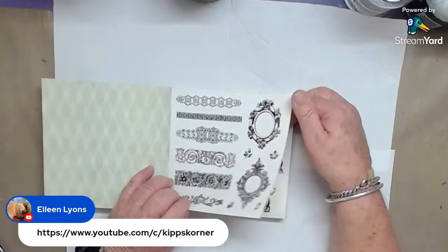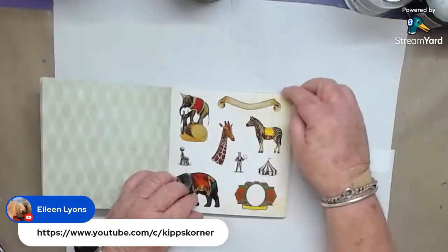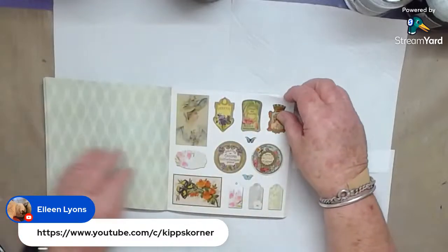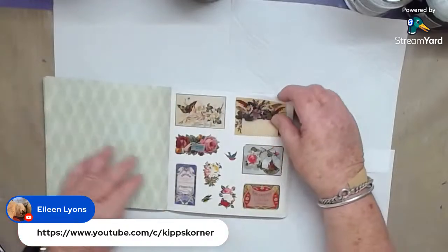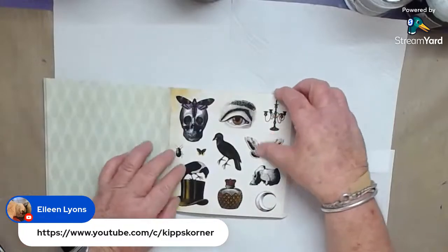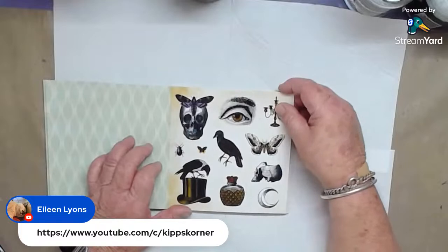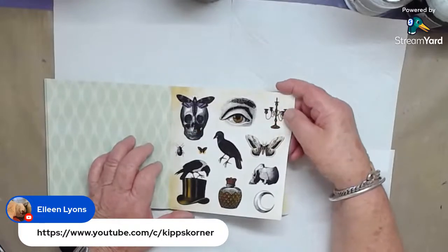Nice. I love it. There's our zebra, but he's not spotted. Vintage. Nice butterfly. Love that. That's a good page. You'd like that one, Eileen.